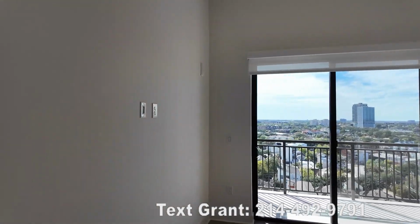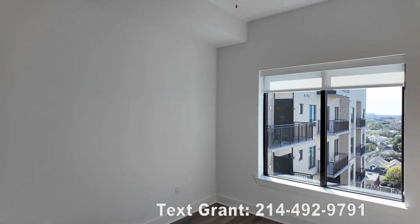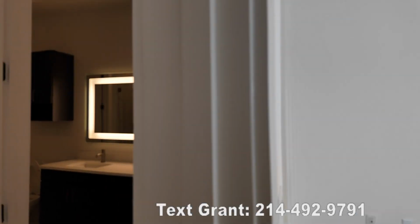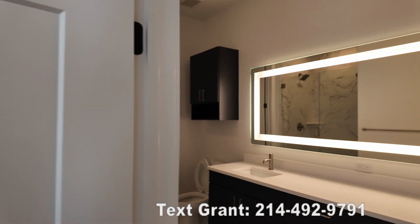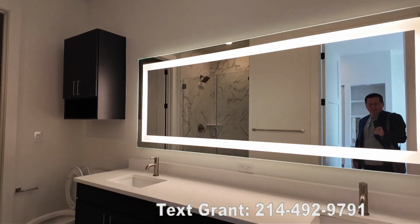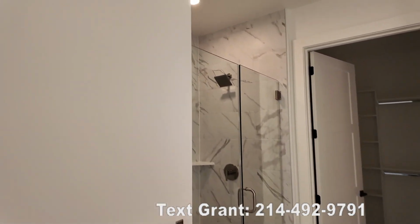We'll step out and we'll do a detailed walkthrough so you can see that a little bit more, but this is what it looks like. This is your bedroom and you're going to have a great experience here. This is phenomenal. This is the bathroom. The bathroom has a gorgeous, huge mirror, and it's a dual vanity here. And you've got a beautiful walk-in shower there too.